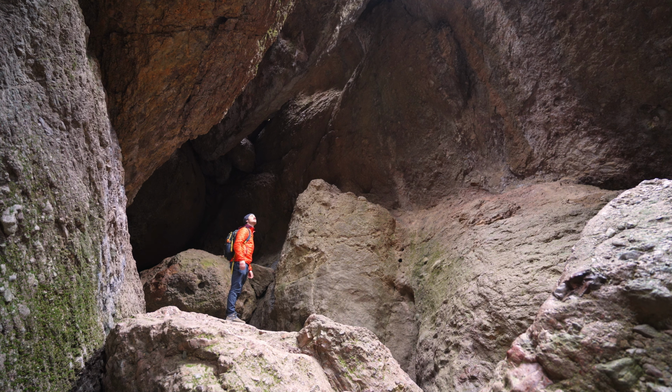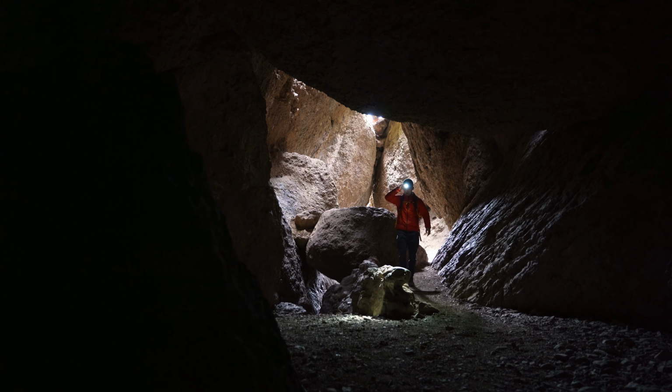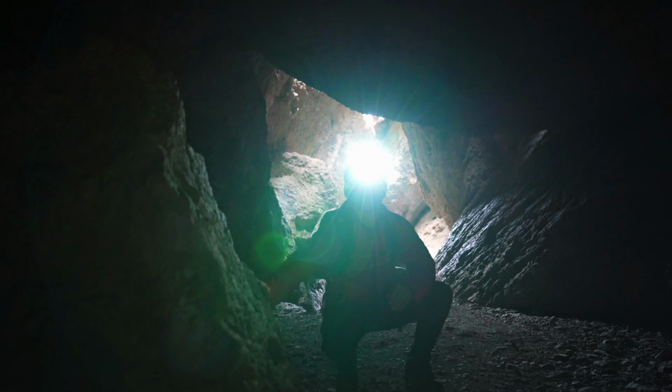This is incredible. I've had a look further into the cave and it actually goes almost pitch dark just around this bend. Brought my headlamp and we're gonna go check that out. Let's go. Yeah, it gets really dark up here. In retrospect, really dark is quite the understatement. Wow. The cave is a lot bigger and a lot deeper than I thought. Let's keep going.